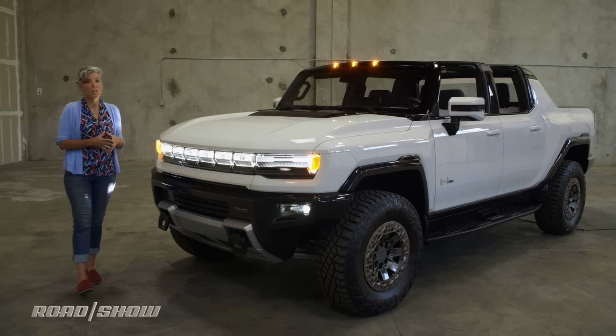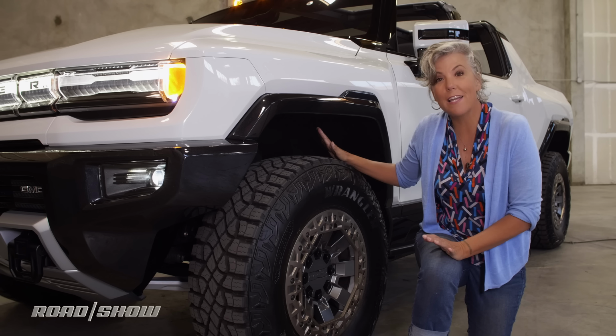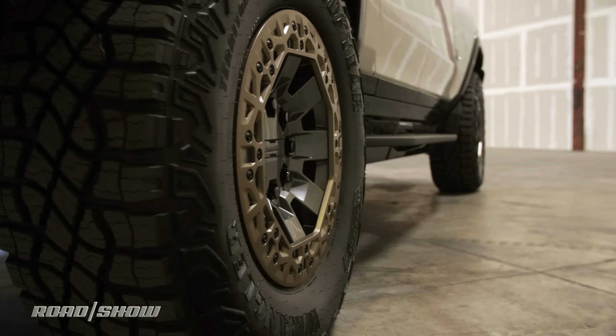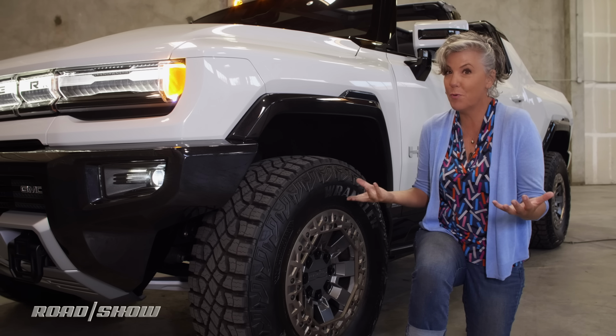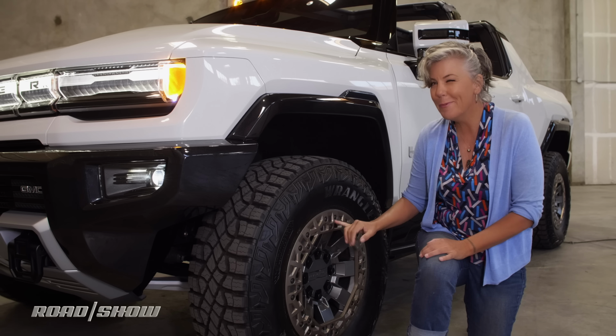All right, first, let's talk tires. The Hummer has got 35-inch tires and there's room for 37s. And there's plenty of sidewall here because you've got an 18-inch wheel. And that's kind of surprising, right? I mean, I've got a big truck, it's really heavy. Usually that means big brakes, but GMC has managed to put on a smaller 18-inch wheel, which I think is pretty dope. I like the design of this wheel, but I'm not sure how functional it's gonna be.